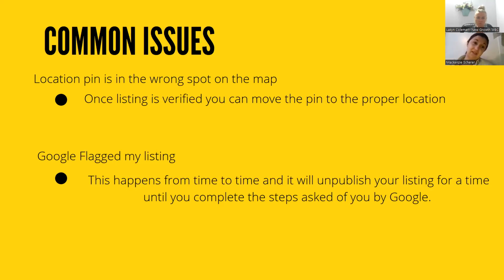Another thing is Google flags your listing. From time to time this can happen, they'll unpublish your listing for a time until you complete the steps asked of you by Google. That's kind of what happened to me with my business. I didn't have the business listed exactly the same with the addresses, so I just had to go through that verification process, and then they put my listing back up.